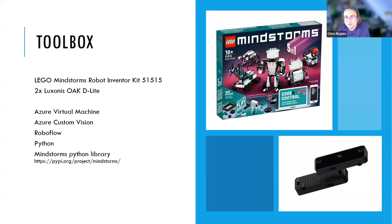So the toolbox, as I think most of the teams used the same Lego set, it's the Mindstorms Robot Inventor Kit. Then I got two Luxonis OAK-D Lite cameras, spatial cameras. And from the software stack, it was Azure Virtual Machines, the Custom Vision service from Azure, Roboflow for annotation and augmentation of images, and then Python and the Mindstorms Python library for creating the actual app to run the conveyor belt and to control it.